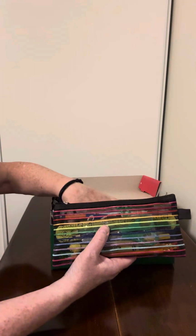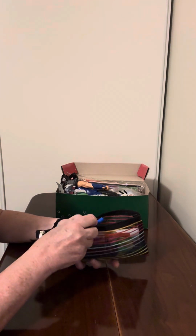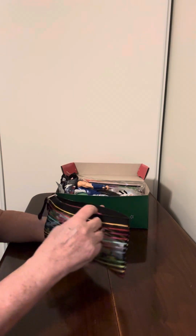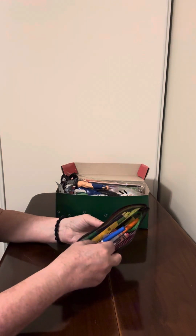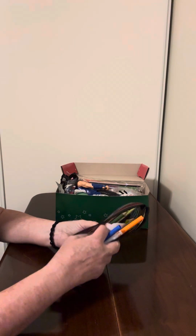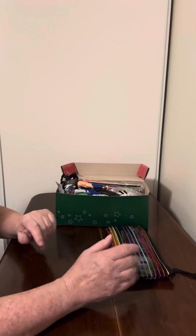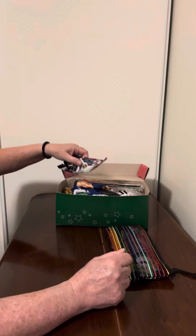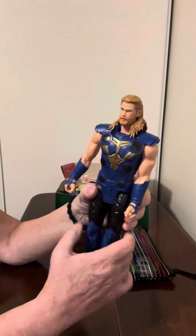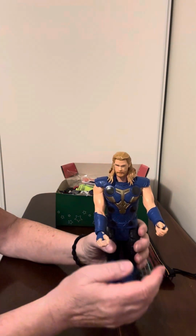So this pencil pouch has a lot of fun things in it. Markers, crayons, a full set of crayons, some sharpeners, a Googly ring, a slot bracelet, scissors, a bunch of pencils, etc., etc. So there are other things that would normally be part of that. Okay, and then here's his wow item. It's Thor. So his arms move and his legs move.